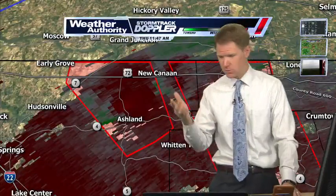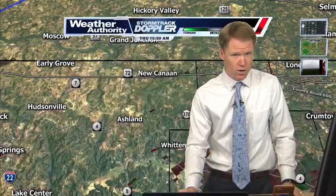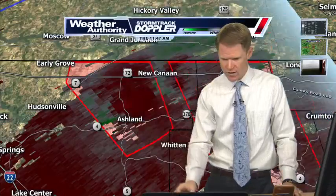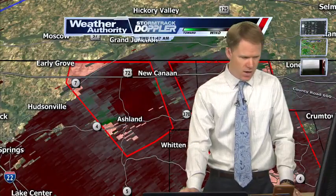Now, was it wind damage? Was it tornado damage? At this point, we're going to take the cautious end and say possibly was tornado damage, and so that's why tornado observed still the report on this Benton County storm as it moves northward there. Near the Ashland area, report of at least some damage out of this. Still working to get information back there.